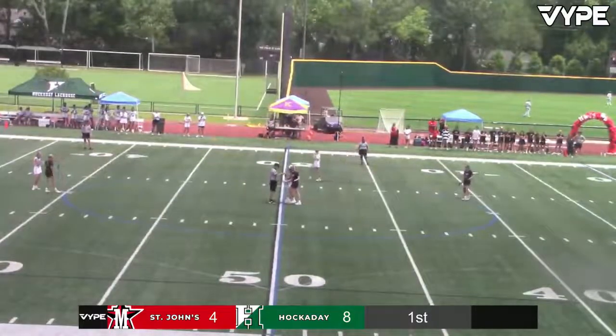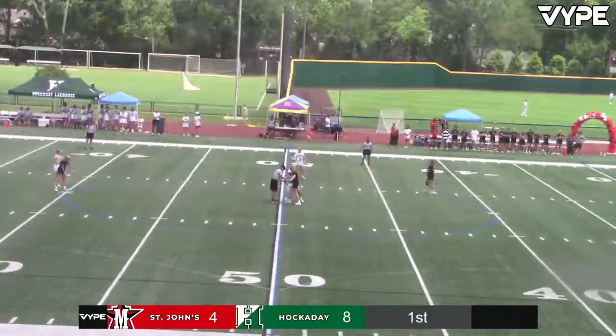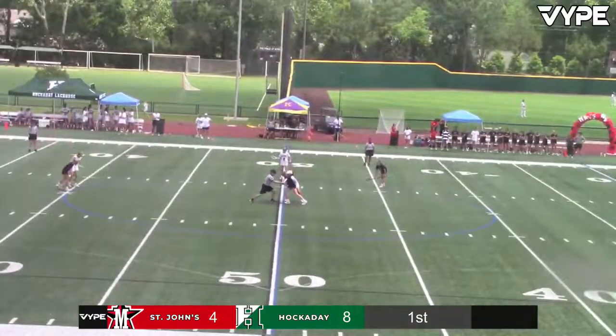So this is the draw. It just seems that Hockaday can do it, place that ball wherever she wants to. If you're St. John's, you can try different things, but so far they haven't worked unless St. John's can pop the ball up into the air.